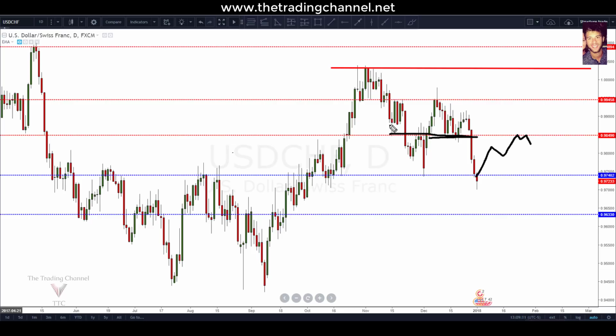That's a level that's acted as support, resistance, support in the past, along with support back here, resistance right in here. So again, a level in the market that's acted as both support and resistance multiple times.